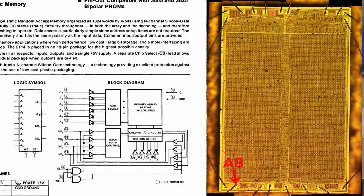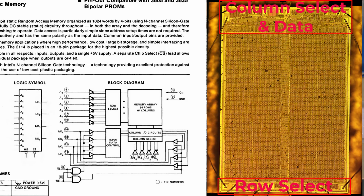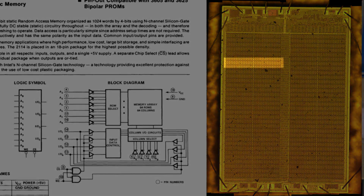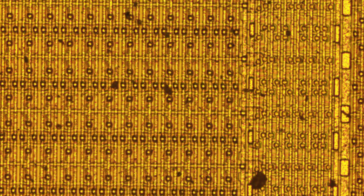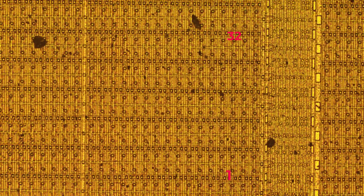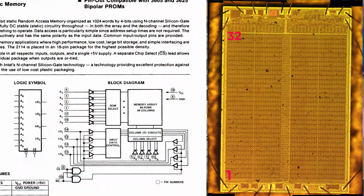Now if we back out and look at the whole chip again, a few features become noticeable. The bottom is the row select. The top is the column select and the data I/O, and all of this in the middle are the storage cells. And there are some noticeable horizontal connections, and each of these connections services 2 storage cell rows. If we count up, there are 32 of these horizontal features, and since there's a data cell above and below, that gives us the 64 rows of this array. And these rows go all the way across.